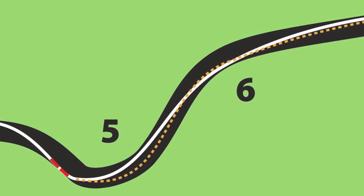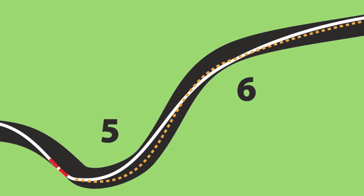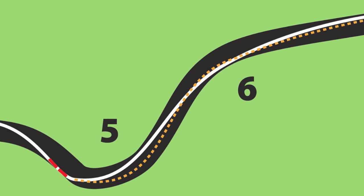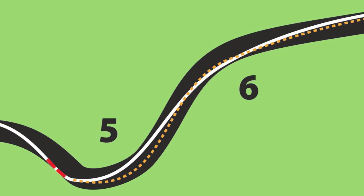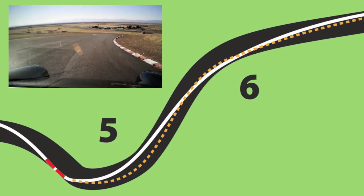Turns 5 and 6 are another interesting combination. Turn 5 is a left-hand turn with a downhill entrance and an uphill exit. Having moved all the way to the left coming out of 4, you want to now steer the car back to the right in order to do your braking parallel with the candy stripe rumble strip on the right.